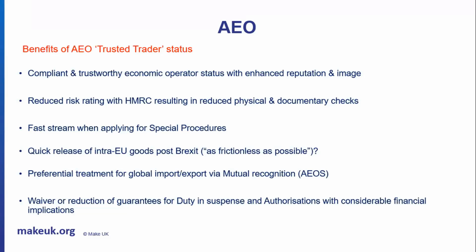But it does say there, and I touched on this earlier, as an AEOC, you can get a reduction or waiver of a lot of the guarantees that are normally put in place for non-AEO traders, but the UK government at the moment are affording those kind of facilitations on a temporary basis to all UK businesses until Brexit's over and the dust is settled on the movement of goods, if that ever happens, to be honest with you.